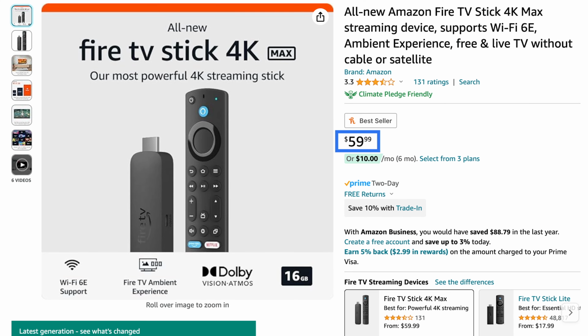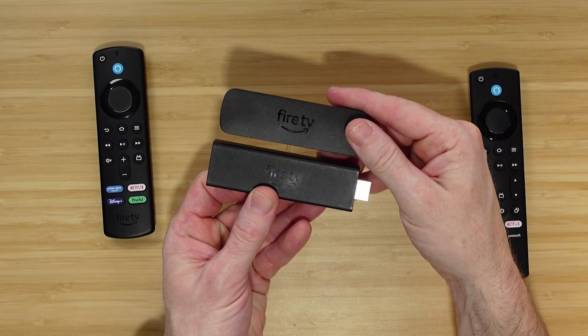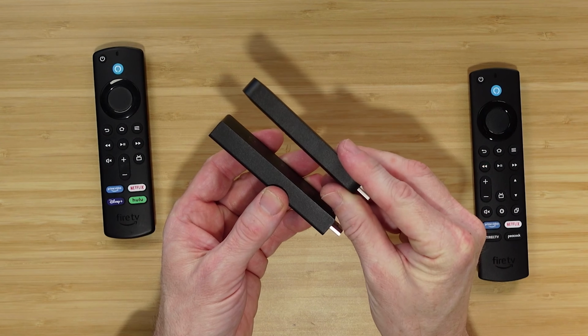The new Fire TV 4K is $59.99, which is $5 more than the previous version and $10 more than the regular 4K. Overall, I would spend that extra $10 for these new features that are coming up, but not a lot has changed with it. When you look at the design, they're pretty much the same thing. You have rounded corners, which makes it look sleeker and cooler.